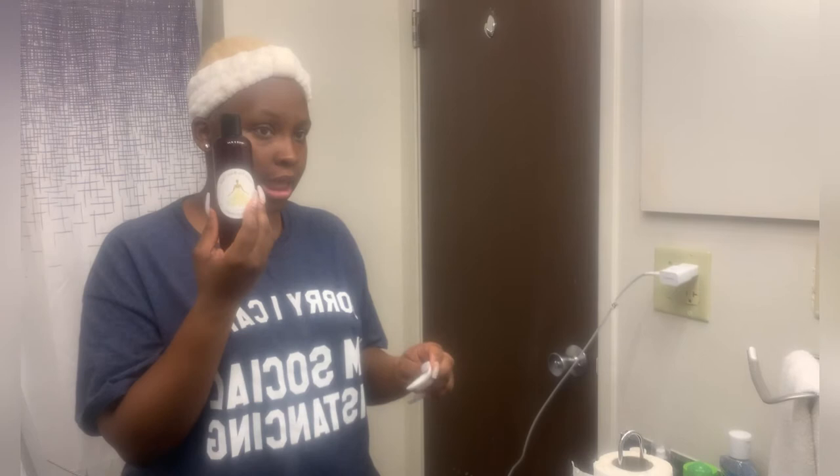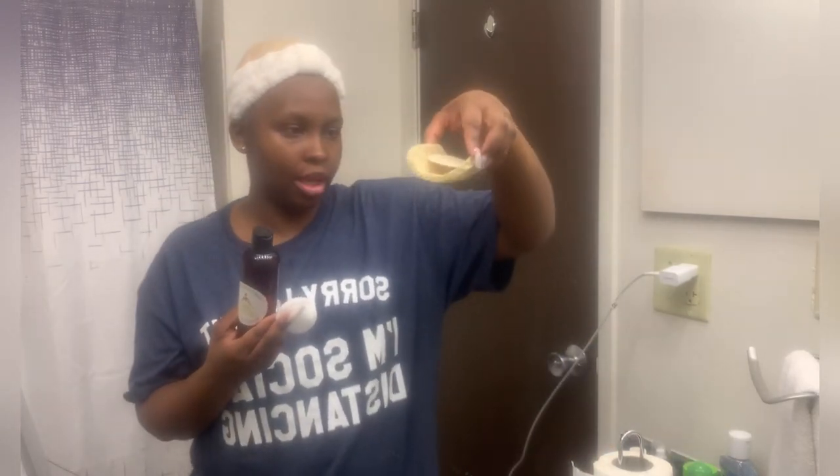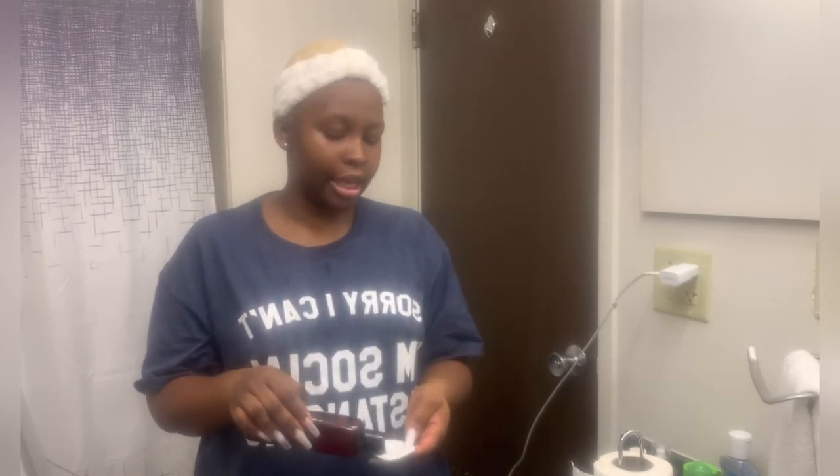You get a nice size bottle. Like the whole kit, like I said, you get 1, 2, 3, 4, 5 pieces, a 5-piece kit. And then it also comes with a soap saver, this little thing right here. I think it runs for about $75 or $85, which for all natural organic products, you cannot beat that, in my opinion. Like, I know some real high-end skincare lines that's like 2 products.